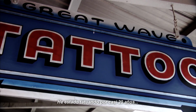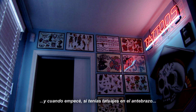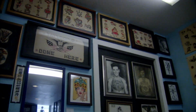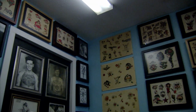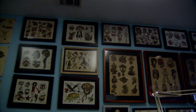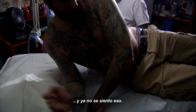I've been tattooing almost 20 years, and when I started tattooing, if you had tattoos on your forearms, people would look at you, and it's not like that now. That was actually kind of cool, not that you want everybody to look at you like you're a weirdo, but you felt different. Now you don't quite have that feeling anymore.